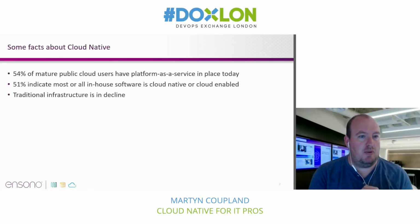So first of all, just some really interesting facts about cloud native. These come from S&P Global Market Intelligence. So 54% of mature public cloud users have platform as a service in place today.